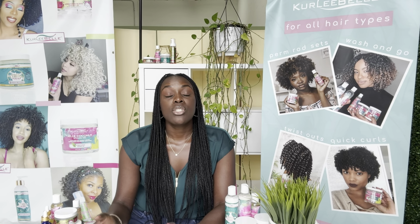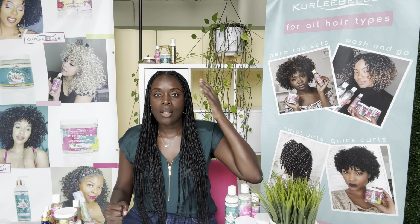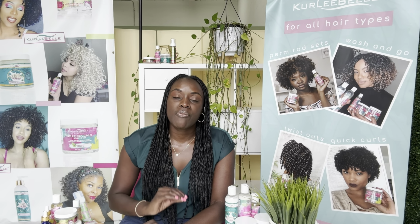Another quick way to find out if you have low porosity hair is to take your spray bottle with water and just spray the hair. If you see that the water droplets are just sitting on top of the hair, that's a quick indication that you have low porosity hair, because the water isn't easily being absorbed into the hair, but rather it's sitting on the hair. That means your cuticles, or something like product buildup, is preventing the moisture from getting into the hair.